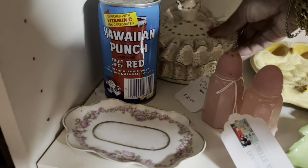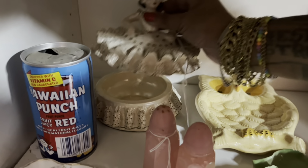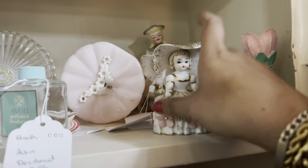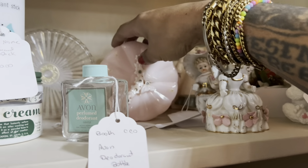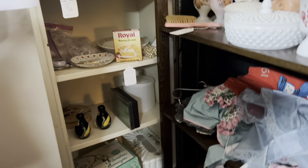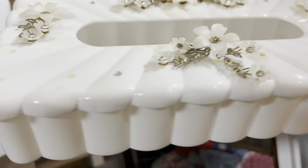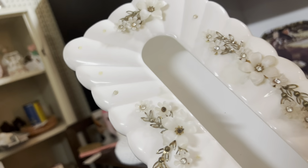What about this? This dresser box is kind of nice. It's kind of heavy. It's chalkware. I like these little milk glass egg cups too. Those are kind of fun. This is the nook I was kind of going for. The little lefton figurines are sweet, but what is this? Oh, it's just a powder box. I'm gonna look up, wait, what is this? Look at this tissue box. How pretty. Is that a little discoloration I see on it though? Yeah, not a big fan of that.